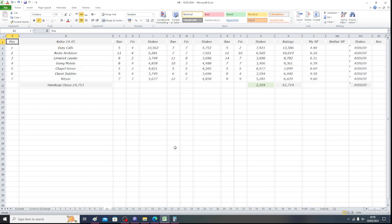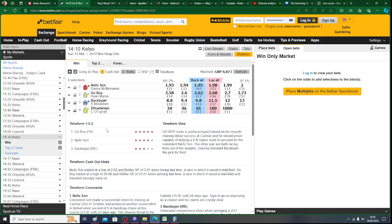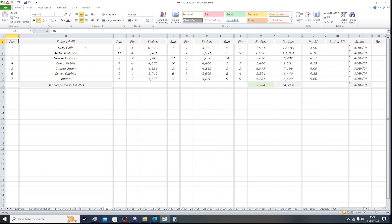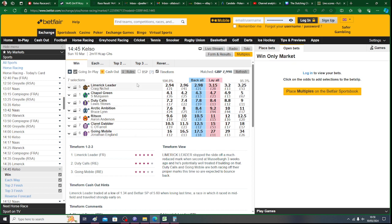Moving into the third race here, this is the 245 at Kelso, a handicap chase, £4,753 to the winner. Back into Betfair, and then we will see our top selection is Duty Calls. So Duty Calls is third in the betting at 7.8. The over round is 104.8 at the moment, so it's getting down there, but not quite yet. Leave this to a little bit later.